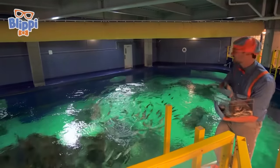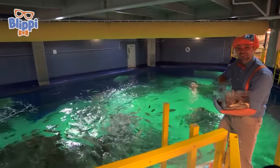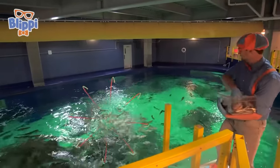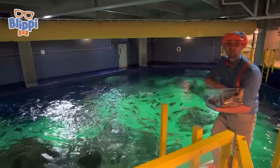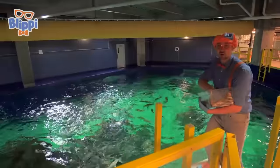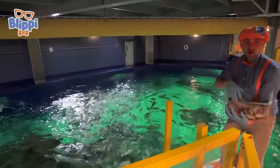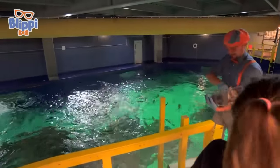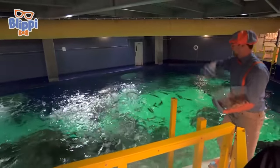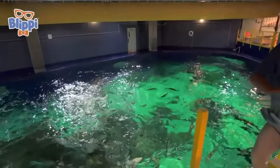Whoa, look at them go. They're really enjoying this food. Whoa, look at all of them. They're swarming to the top. Because they know that I'm throwing all this yummy food to them. Alright, whee! Whee! Whoa! Here you go, fish. Is that tasty?